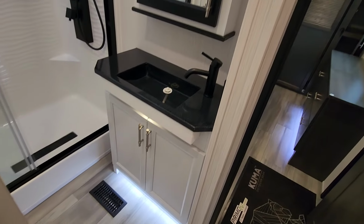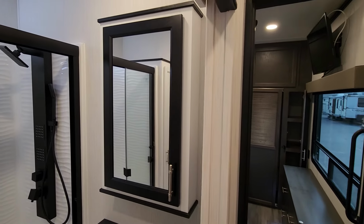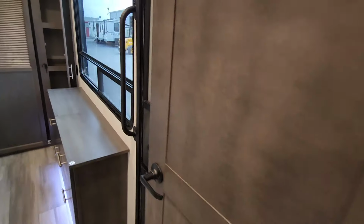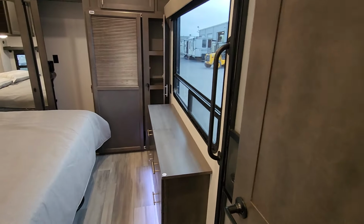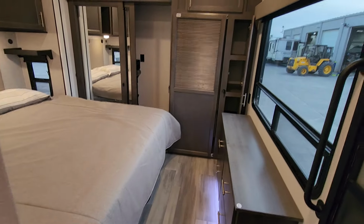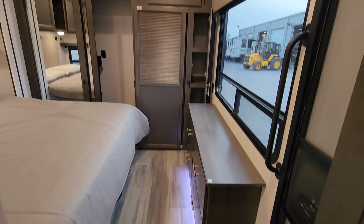You've got some undermount lighting as well in the kitchen and the bathroom, so you can leave those on at night. And especially if you have visitors, they can see what they're doing without having to light the whole place up. We do have our secondary door here in the bedroom, so you do have a direct entrance into the bathroom and bedroom, so if you're entertaining, again, you have that deck, you have that easy entrance to your bedroom if you wish. Massive window here, again, looking out to that deck area should you build one right there.